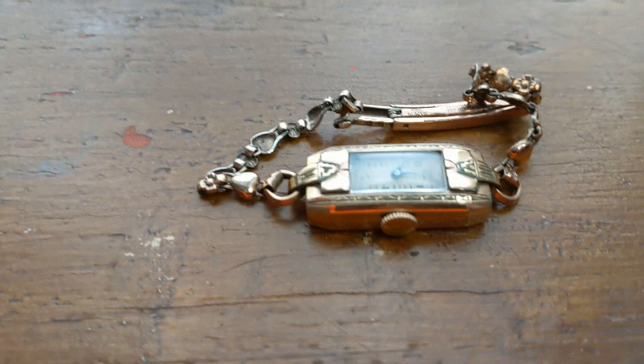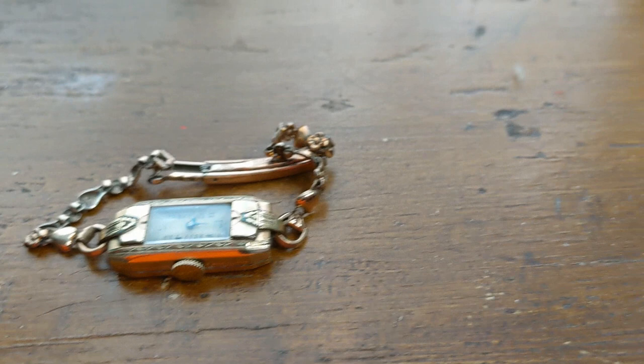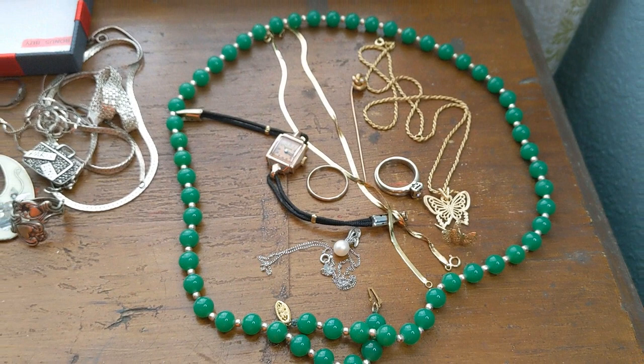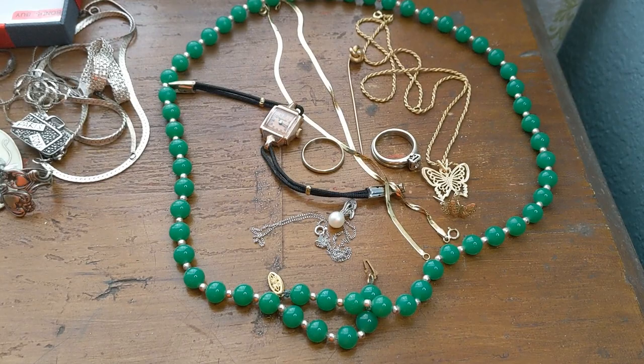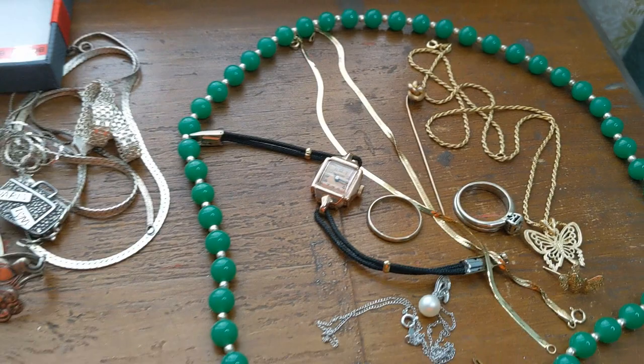This old watch, women's watch, is marked gold filled on the chain, but I think the watch itself might be better than that. I need to have that one tested. And all of this, inside the jade and gold bead necklace, is all 14 and 18 karat gold. That ring, 18 karat, watch 14 karat, everything else is 14 as well. Not a bad haul for a garage sale.